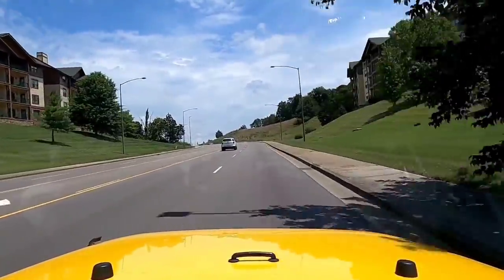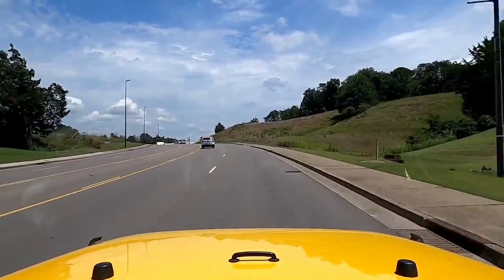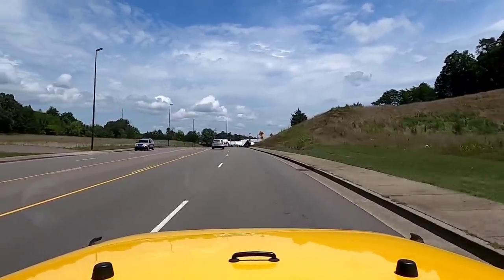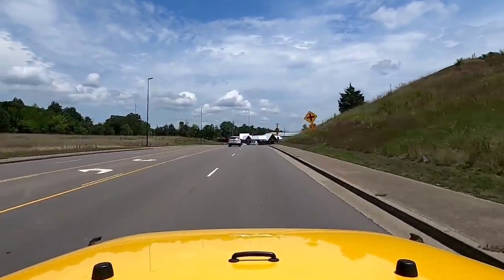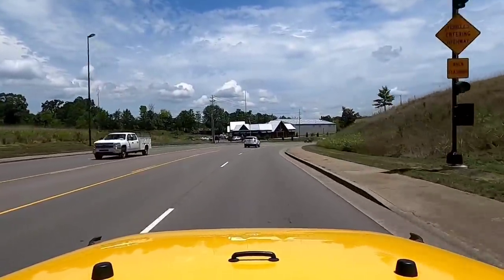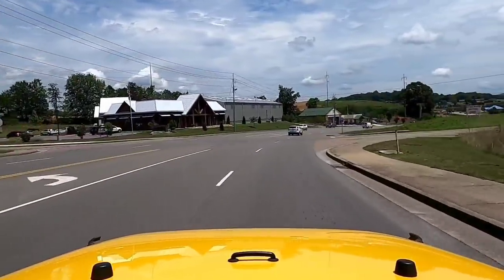Okay, so we're passing in front of the Wyndham again. And hopefully by the end of this, guys, you'll be pros at taking this little back road here. Now we're putting a turn signal on. Like I said, this is a very, very busy intersection.